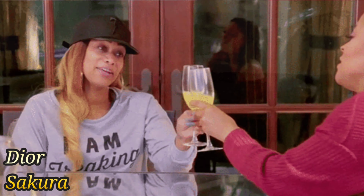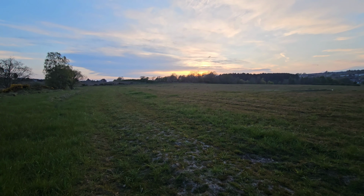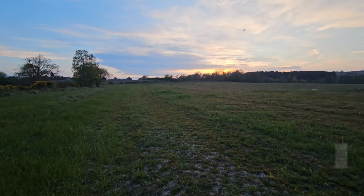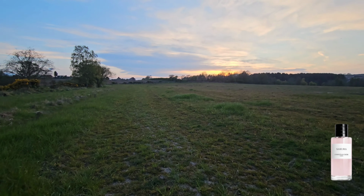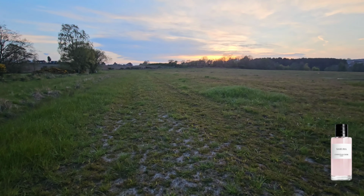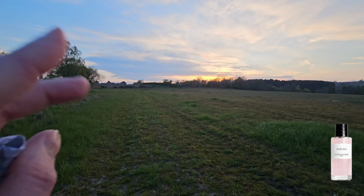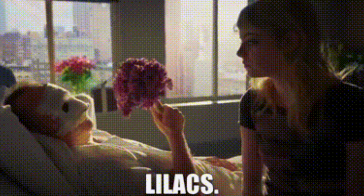And finally, it's weird, I've used it more as a supporting note throughout, and that's how it works. The last one is Dior Sakura. Now Sakura is a cherry blossom fragrance. What do cherry blossoms smell of? You know, they don't, to here they don't really have much of a smell. But this works magically actually. It has got mimosa. It might have a cherry blossom note in it. It's also got lilacs, which smell a bit violety to me.